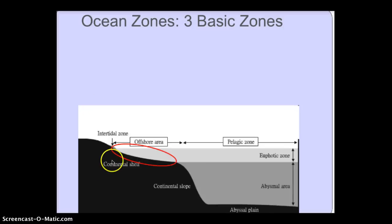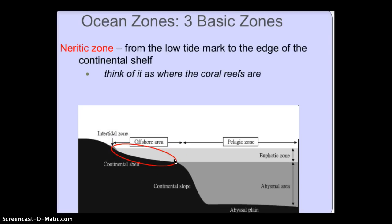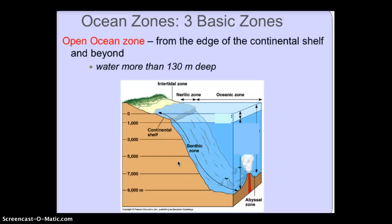Okay, so from there to the end of the continental shelf that we were just talking about, that would be considered the neritic zone. So it starts at the low tide mark and then it goes to the end of the continental shelf. This is where you would see most of our coral reefs here in Hawaii. There's not coral reefs everywhere in the world, but here in Hawaii, you can kind of think of it as that area. Okay, so then that would be from like here to here in this picture.